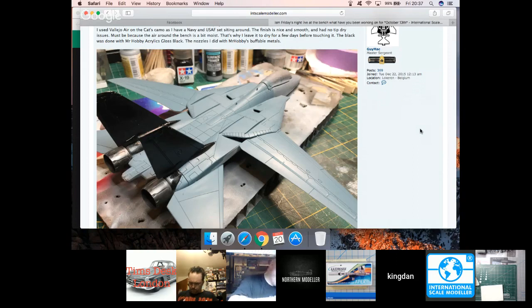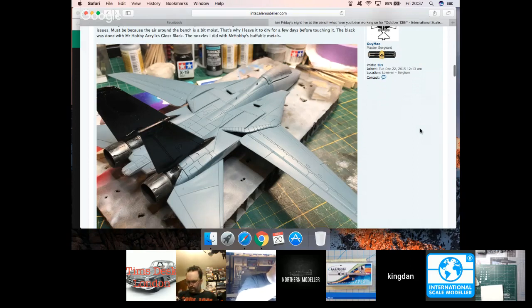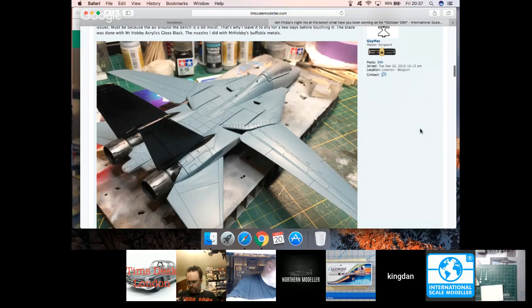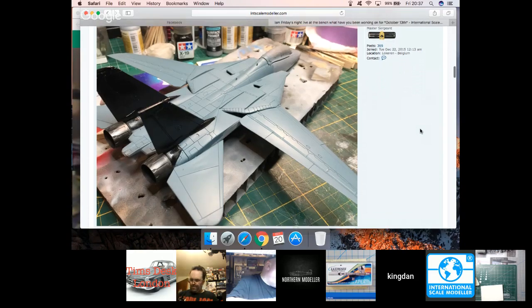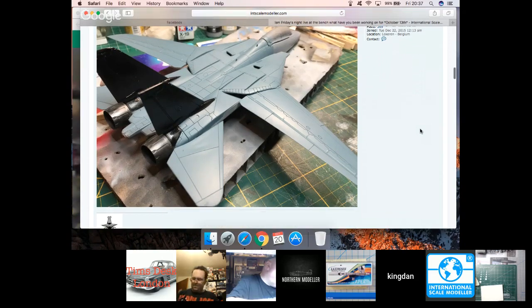That sounds so wrong. It does sound a bit wrong. That's why he's going to leave it to dry for a few days before touching it. The black was done with Mr. Hobby Acrylics Gloss Black, and the nozzles he's done with Mr. Hobby's Buffer Balls. Nice job, Lucky. It looks nice, that. Gosh, I like that.